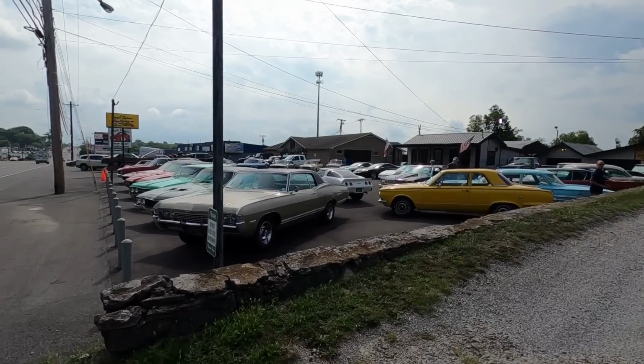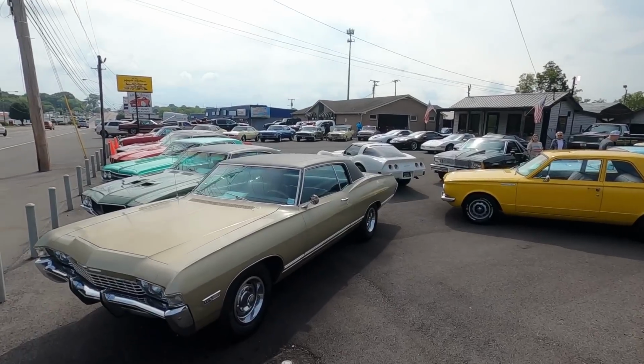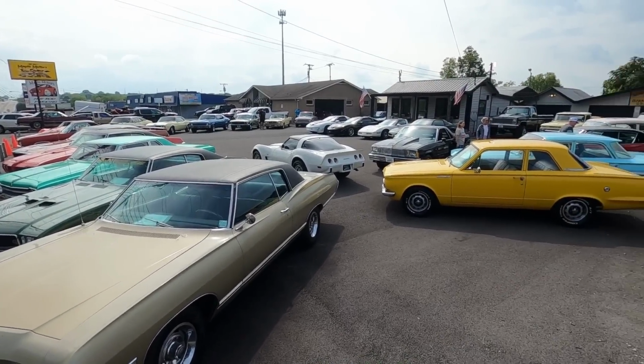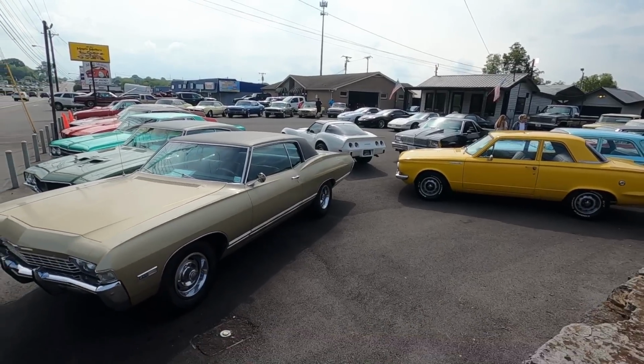Okay guys, this is Nick up here at Maple Motors in Hendersonville, Tennessee, and today we're going to be walking around the lot checking out all the new inventory. Every week we get about 10 to 15 cars. I think we got around 10 this week.